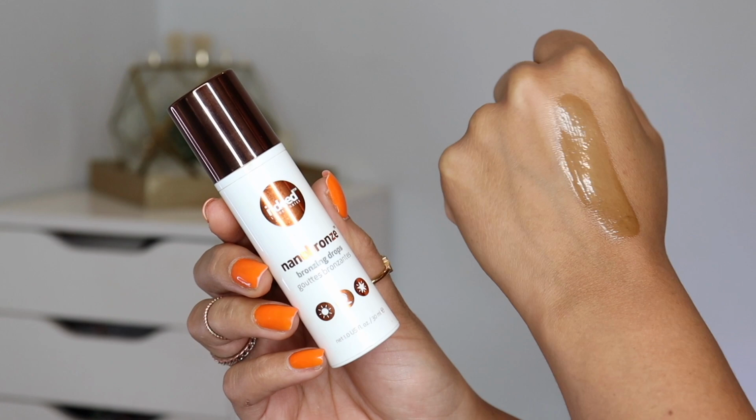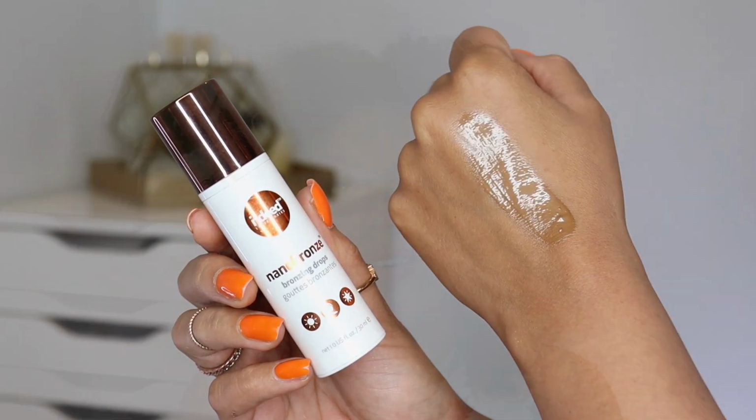I love these. These are very comparable to lots of the high-end drops that are out there, but at a much more affordable price, and a great Canadian brand. These are used as 1 to 2 drops in your moisturizer or just applied directly to face, and increase the number of drops. You can also add this to your body moisturizers, which I think is super cool. It's got this great bronzy tone that has a little bit of shimmer in it, but it's not a lot. I have 1 pump of this on my face right now mixed with my tinted moisturizer.